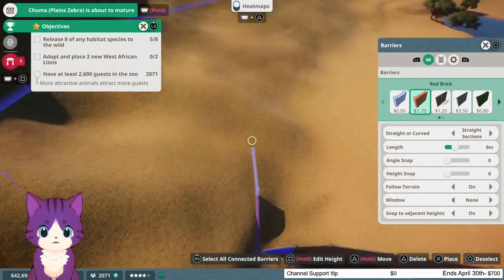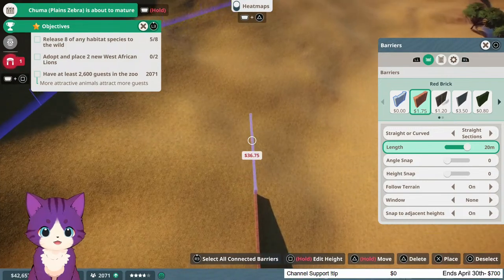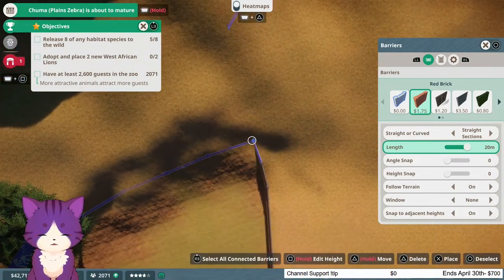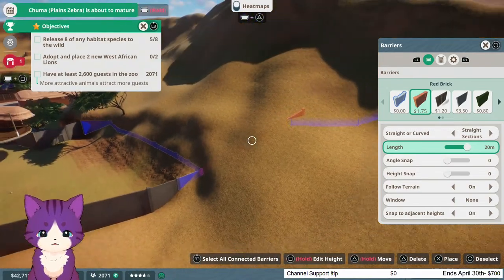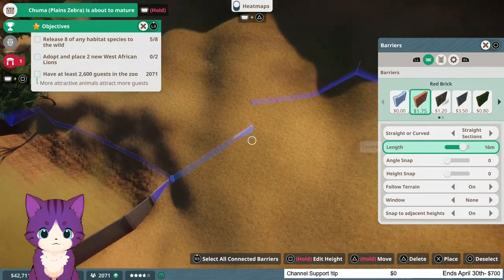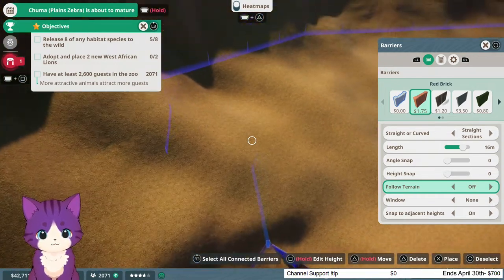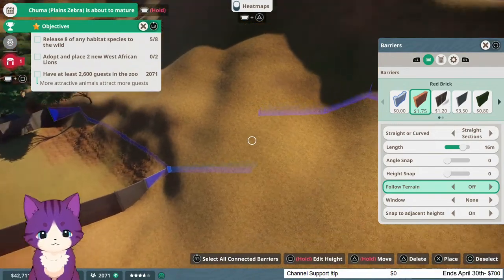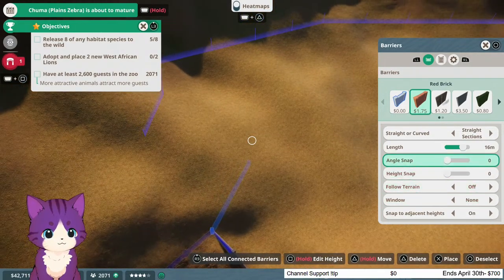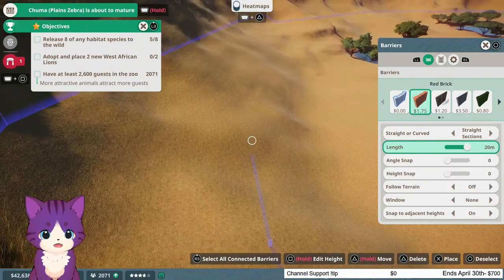There's actually an invisible wall all around the edge, but I'm not going to bother with that. I'm just gonna... Oh. No, I don't want that scene, actually. Angle snap, height snap, follow terrain, off. That's it. Hopefully this works, we'll see. Because this should mean they still stay in the habitat even though the wall is invisible. It still counts it as the habitat boundary.